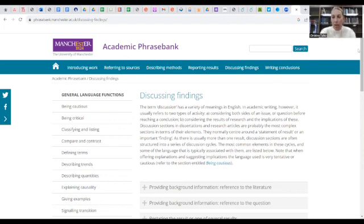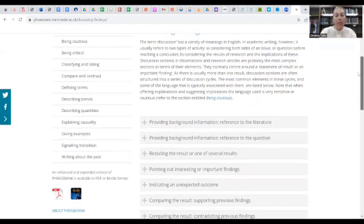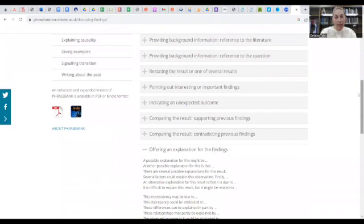And one of the really great things that I'm sharing on the screen right now, and I can show people that are on YouTube, is that if you go to the phrase bank, there is a link for findings. So if you want to discuss your findings, on that page, there's all kinds of choices. And this is what I love about it for generating writing, because you can then decide, what is it I'm trying to do? Am I trying to restate a result? Am I trying to indicate an unexpected outcome?